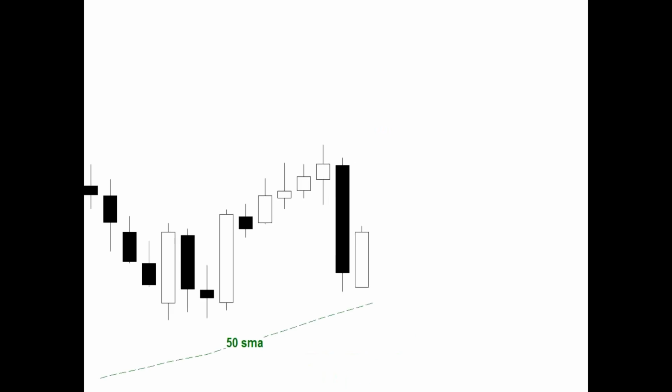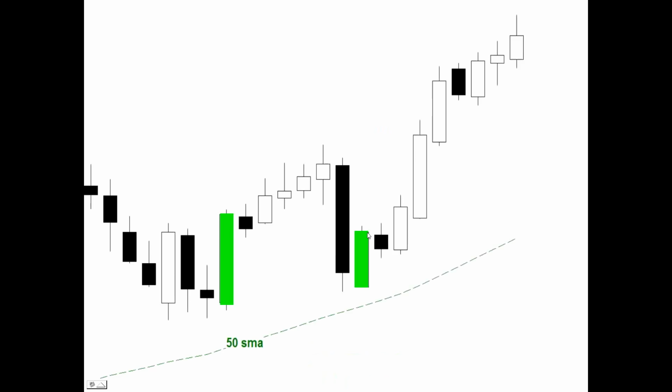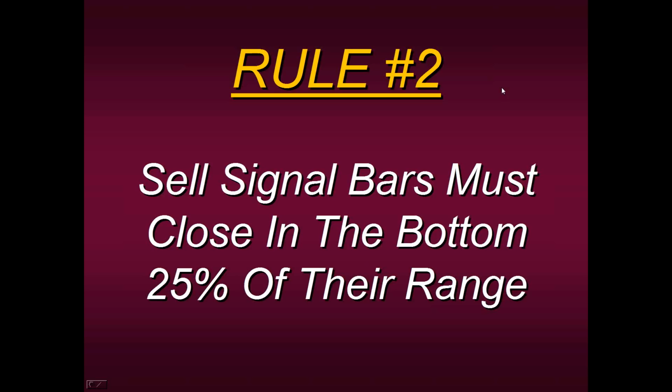So as we look here, we see that we're above the 50 and there's 2 bars that close in the top 25%. Now the first one went up a little bit. Now for all you know, these could be monthly bars and we went up for 6 months, but the second one really took off. So you see there's consistency in these 2 rules. And we can do the same thing to the downside.